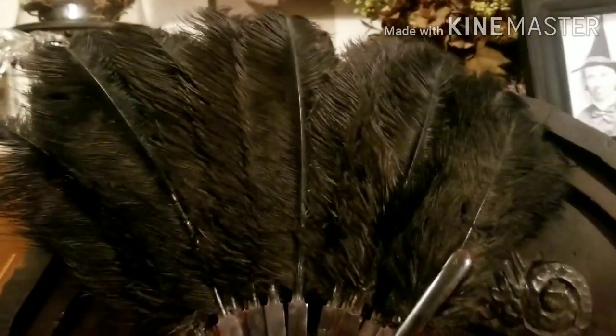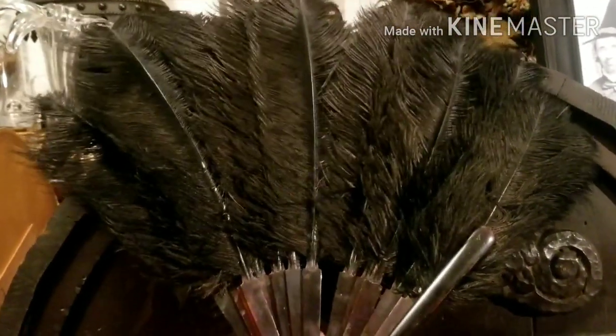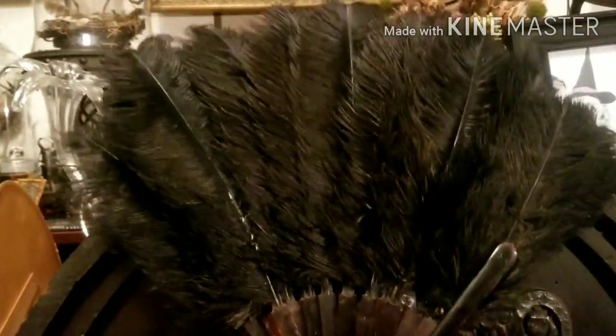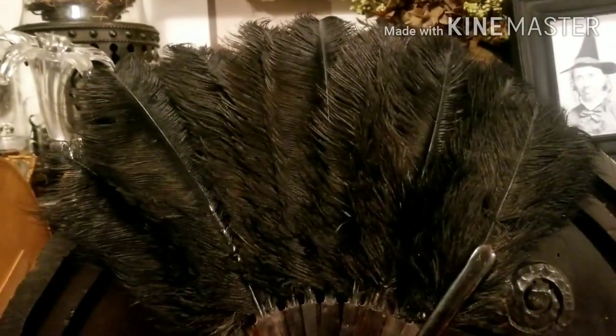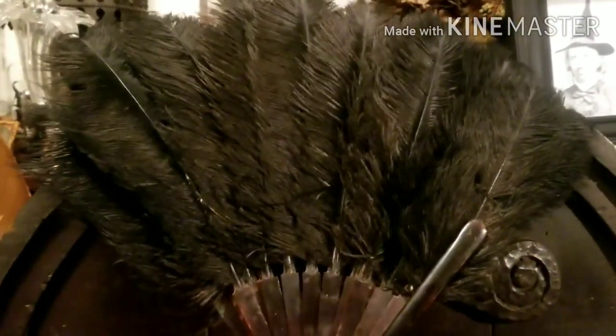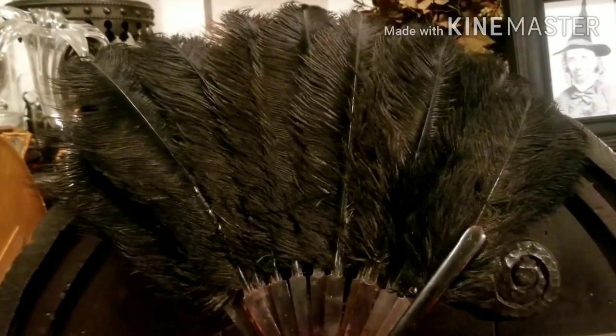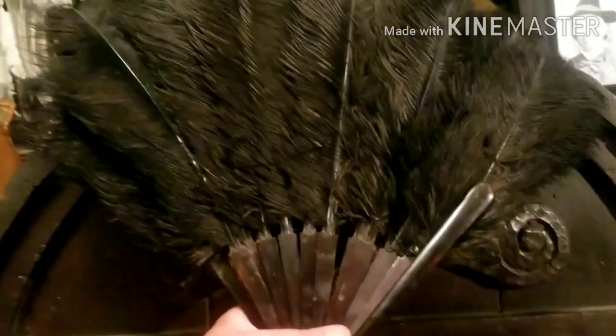You know, it's not in excellent shape, I should say. You can see a little bit of junk here on the veins of this, but the feathers are not missing. It's not in pieces. It's completely intact. And I was overwhelmed with joy when I found it, kind of like when I found those mourning pins. But I paid $50 for this, which is well worth it.